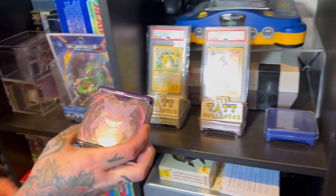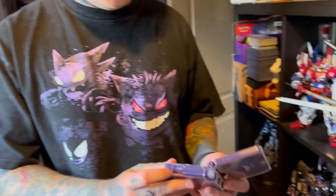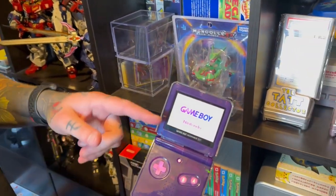That's my custom Game Boy I made recently. Well, Gengar, that's your favourite Pokemon, isn't it? Yeah, my favourite one. Put it on a T-shirt. There you go, we've got one up here. Yeah, he's everywhere. He's got a lit up screen, so it's nice. Very nice. Right, my car has been playing up, so let's see if it starts.